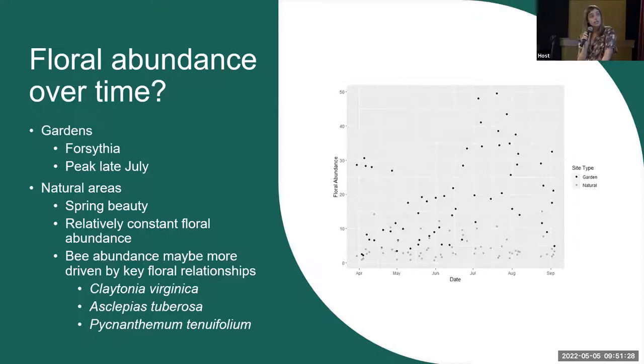But the garden abundance generally follows that peak in late July, which lines up really nicely with when we saw the most bees. If we compare that to the natural areas, however, we have spring beauty in the early spring, which brings up that abundance a little bit.